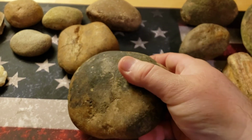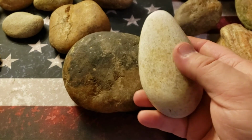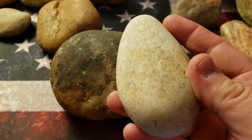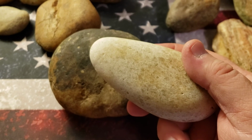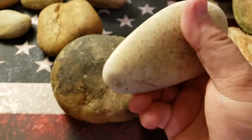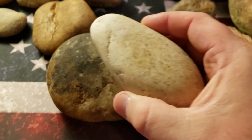So I brought some of these home and actually ran one of them through the tumbler. So that's what it looks like. It goes from that to that. And this is just one round in the tumbler. This isn't finished. But that's pretty cool. That's a good heavy duty rock. It's got some weight, so you can see why they want to use these for their tools.